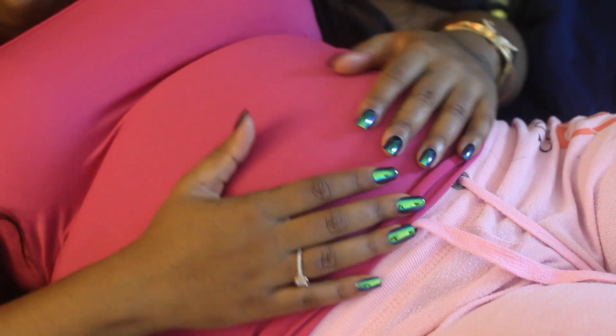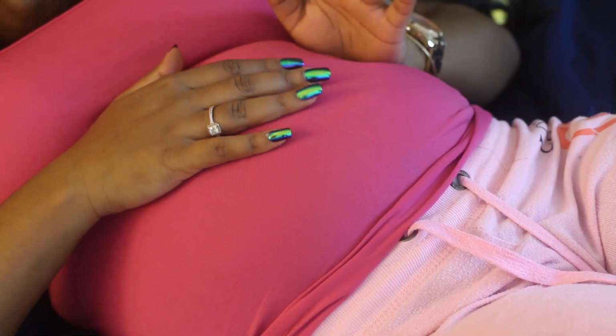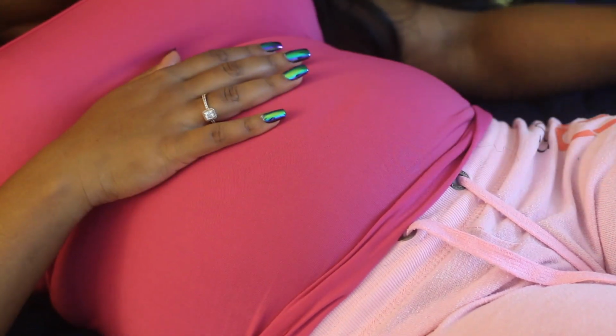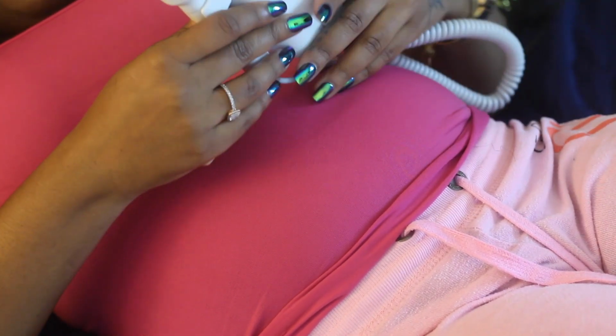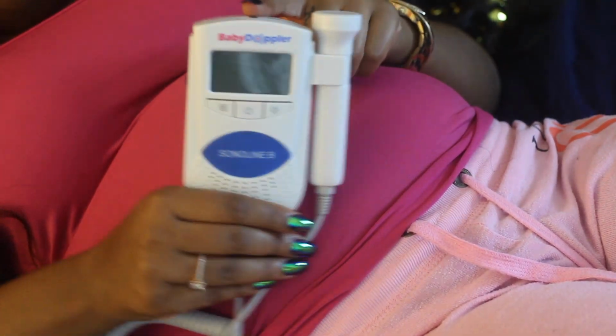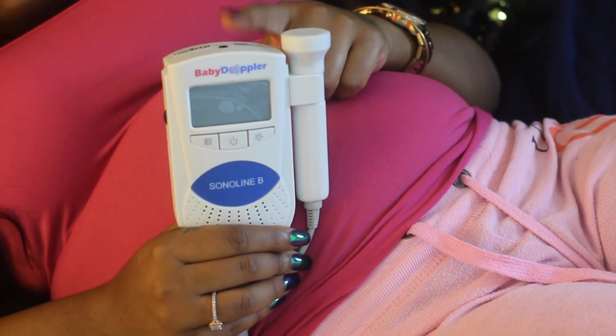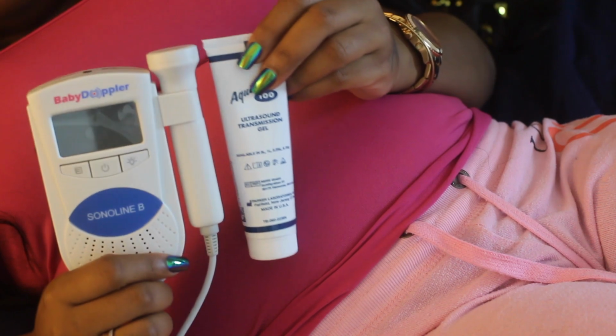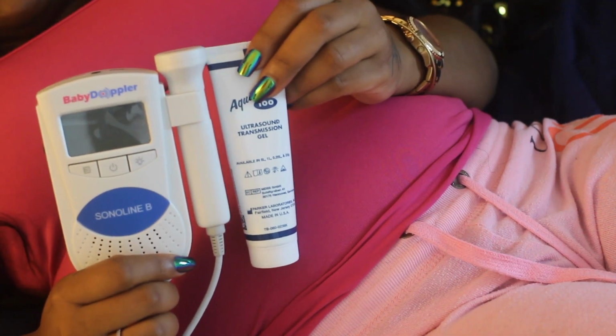Okay guys, really quickly, I'm just going to show you how I use my baby Doppler. And I have the Sonoline B. I got this from babydoppler.com. I paid $50 for it, and it came with the gel, and it took literally 2 days to come. It came on a Saturday.